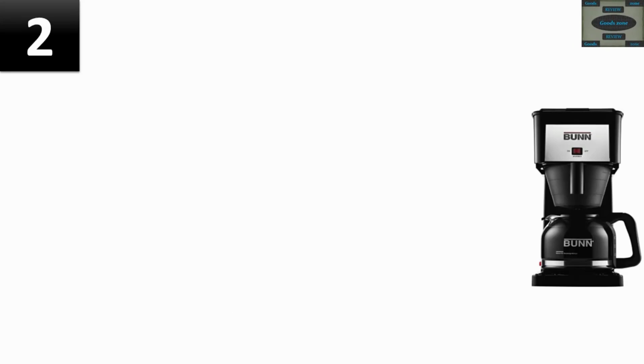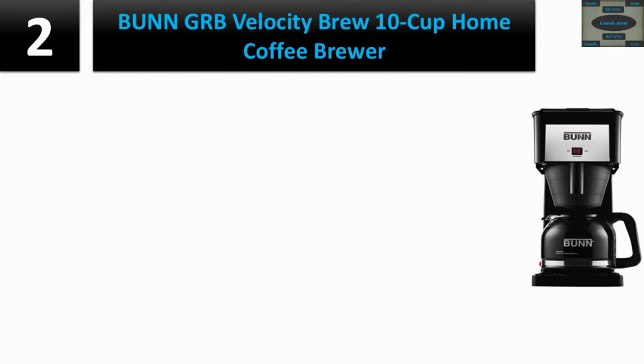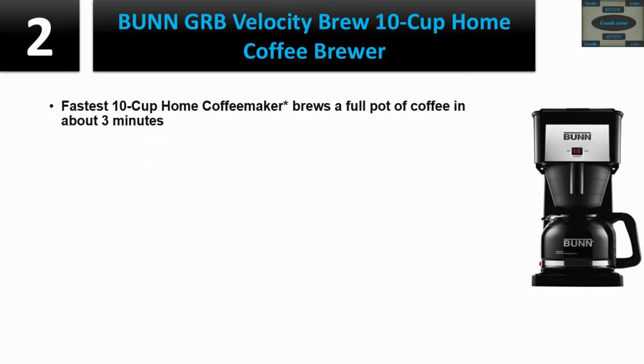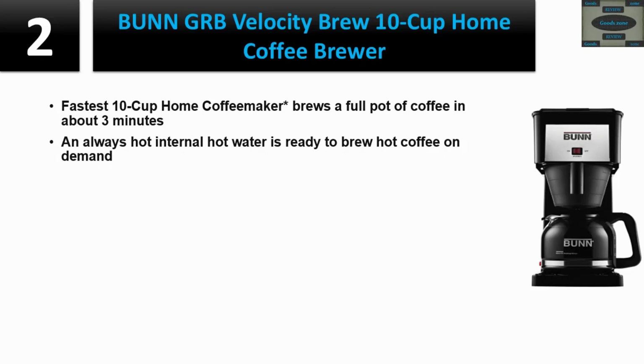Number 2. Bunn RB Velocity Brew 10 Cup Home Coffee Brewer. Fastest 10 cup home coffee maker*, brews a full pot of coffee in about 3 minutes. An always hot internal hot water tank is ready to brew hot coffee on demand.